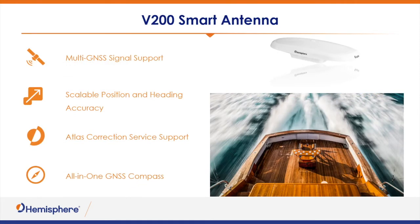Some information about the V200 smart antenna. It is a multi-GNSS signal support system, so it does support multi-constellations, being GPS, GLONASS, Galileo, BeiDou. It is a single frequency smart antenna, so it will only work in a single frequency setup. Again, we touched on the scalability of the position and heading accuracy. So it is scalable in terms of positioning. It can work as an autonomous, SBAS, or an Atlas Basic type system, depending on what the activations are. The heading, in its basic format, will achieve a 1.5 degree heading accuracy. With the enhanced heading activation, you can scale that up to 0.75 degrees of heading accuracy.